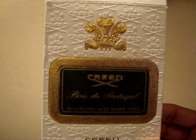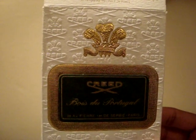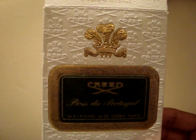So let's take a closer look at the packaging. I think most people know what the packaging of Creed looks like, but there's a couple of things I wanted to show and mention.